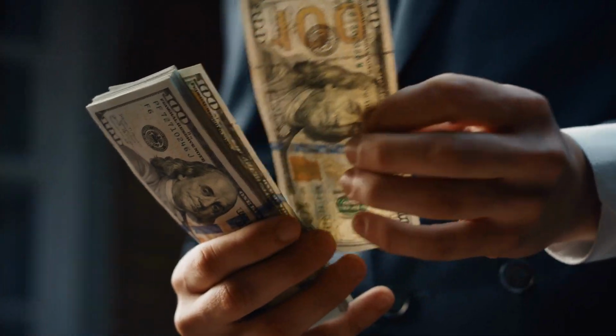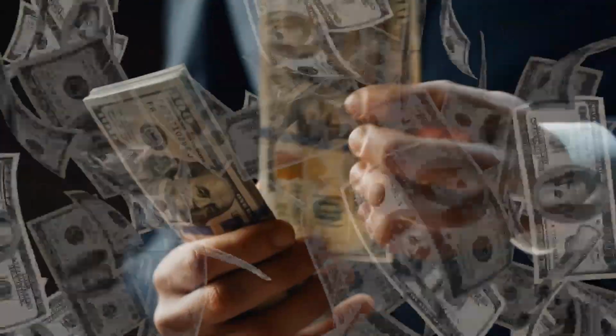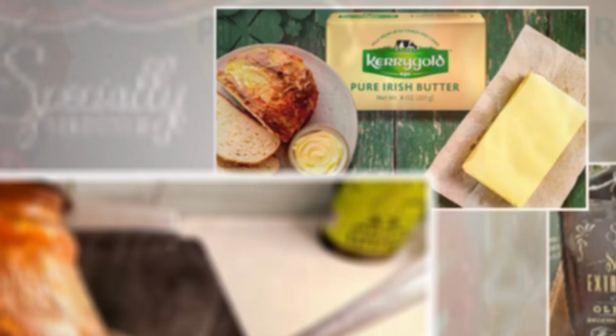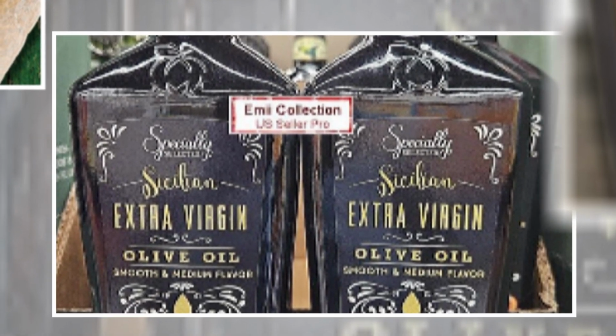If you're starting to realize how much money you've been handing to marketing departments, you're not alone. And we're only halfway through the list. The top 5 products ahead save even more.